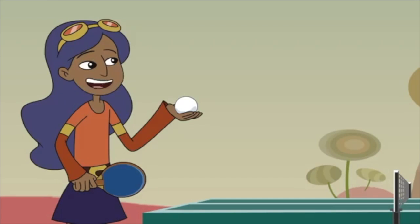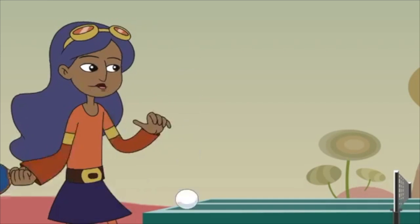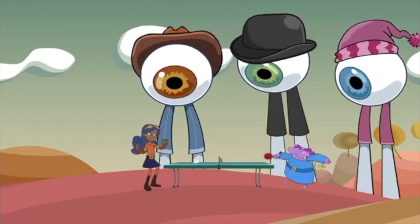Or a ping pong ball. Keep your eye on the ball there, Nerb. No, it's on.